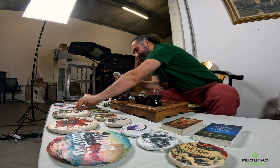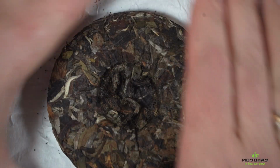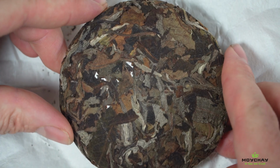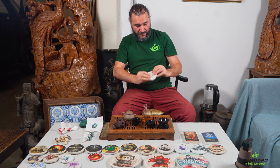And the next one is white tea. Maybe you already tried, they have crystal white tea, and this is from the same bunch but a little bit different, and the same producer. Also a 50 gram small cake of white tea.